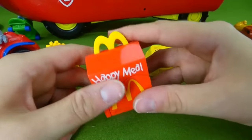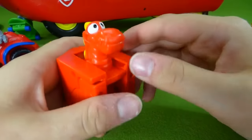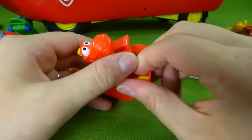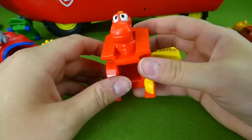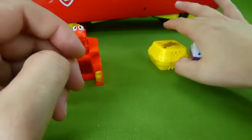What does this Happy Meal do? Let's see, how can we, oh, wait, here's a head. Oh, it's another dinosaur. And what do these do? Oh, feet. There's the Happy Meal dinosaur. Roar! So there's two of them. Those are pretty cool.